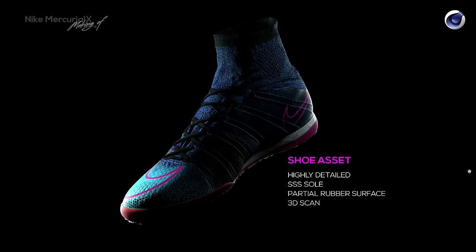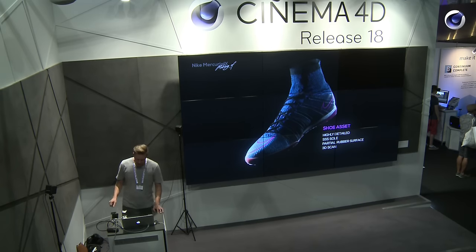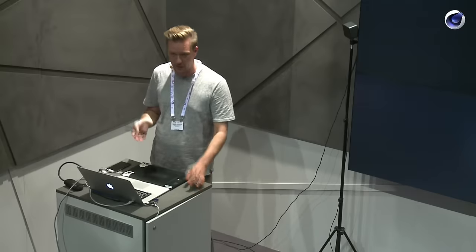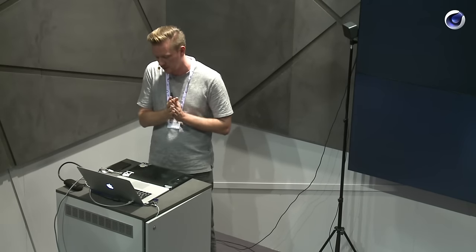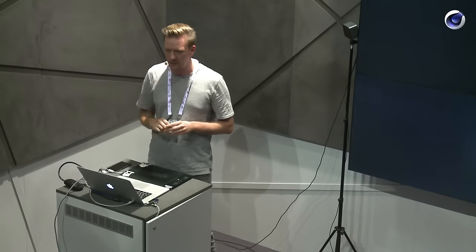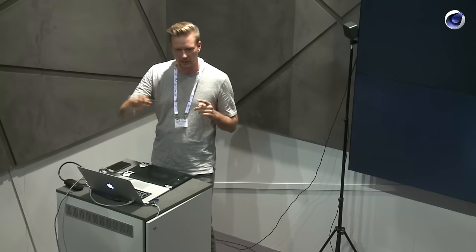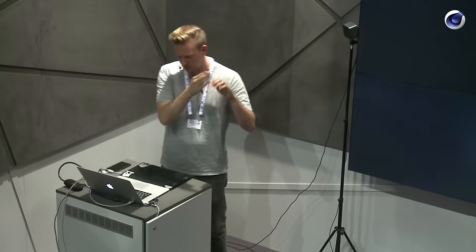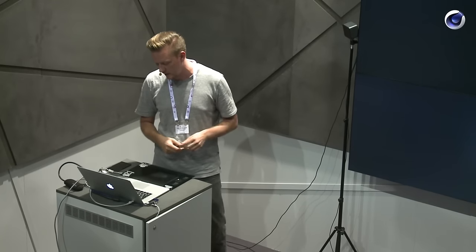So the next task was to prepare our assets that we need for the film. Of course, the hero asset of the whole film is the shoe itself. And we had some points to keep in mind. It should be highly detailed because we have to go very, very close with the camera to the shoe. It has a pretty heavy subsurface scattering material on the sole. It was this silicone kind of sole. And actually, the color on the sole is not in the silicone. It's underneath a sheet of plastic, which is colored in those neon colors. It's a gradient from orange to pink. And the sole itself is transparent. So we had to figure out how to do that.